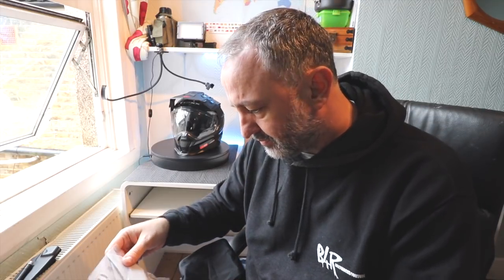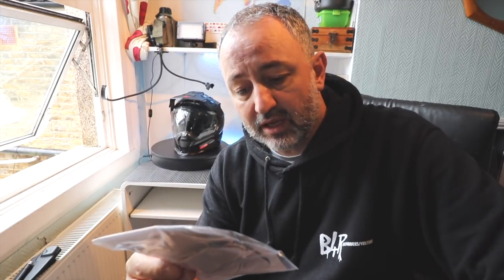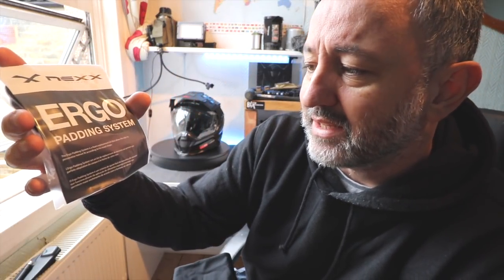What we got here? Alright, so we have their Odo Padding System, which is basically you can fine-tune the interior padding of this helmet to your particular shape of head. I'm going to try this on as it is, and chances are it'll fit me fine, just like the other one did. But should you want to tweak it, it just says there, the Odo Padding System is a foam replacement kit that allows the rider to personalise helmet fit according to his or her head shape. Good thing. I like that.